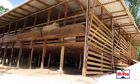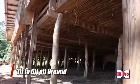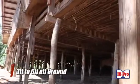Here at Unity Boer Goat Farm, we decided to compare the two housing designs: the slatted floor, raised, versus the concrete floor. Here at the farm, Mr. Bartley has adjusted his house to about 5 feet off the ground. Ideally, it can be from 3 feet to 6 feet. I would make a comparison to ensure that my worker's head can at least easily go underneath the house so he can remove the manure.